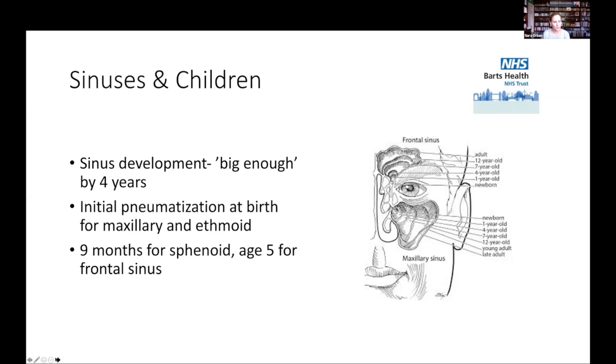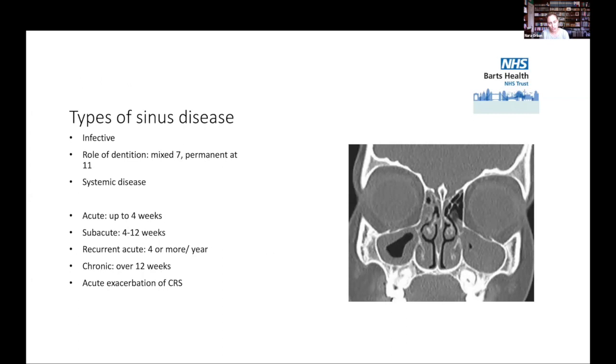So what sort of sinus disease do we get in children? Generally speaking, we can keep that acute and chronic definition going, and you can see that the divisions are whether it's 4 weeks or 12 weeks. There is an interesting role played by dentition, and you'll see that you get your permanent teeth by 11. Those of us who've had braces will know they go on at about 12, because that's your adult dentition coming through. So we'll touch on acute sinusitis, but essentially we're going to focus on the chronic side of things.